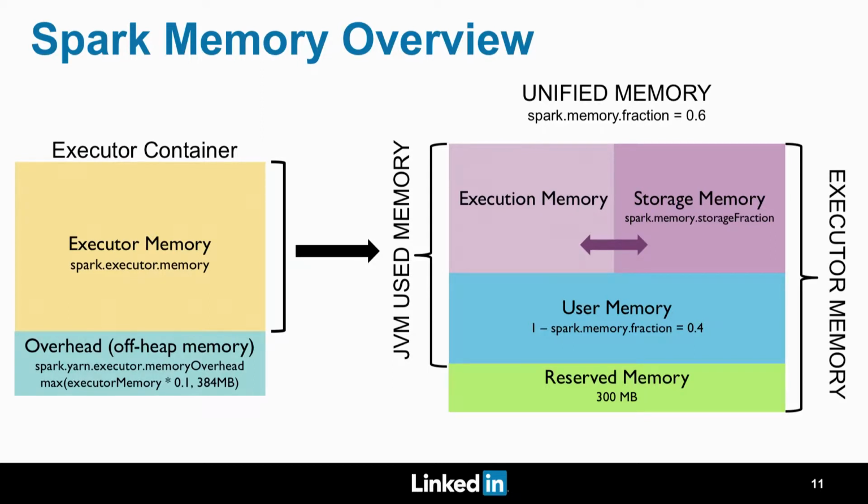The fourth memory region is the overhead memory region. This is memory that's allocated for the container, but not part of the Spark JVM. Spark also uses this off-heap memory. It's used for Netty and NIO buffers, thread stacks, and OS overhead.